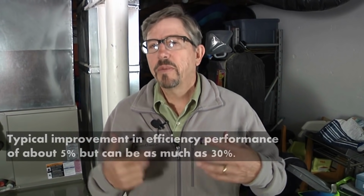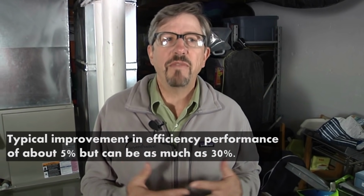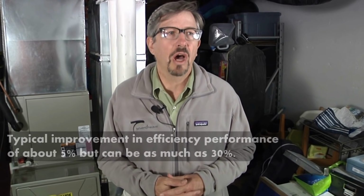So we typically find that about half of systems that we test in our research in this part of the country have airflow that's higher than 400 CFM per ton, but only about 1 in 10 have airflow that's below 300 CFM per ton. When we correct those airflow problems, we typically see an improvement in efficiency performance of about 5%, but we've seen increases as much as 30% when airflow is really a long ways off.